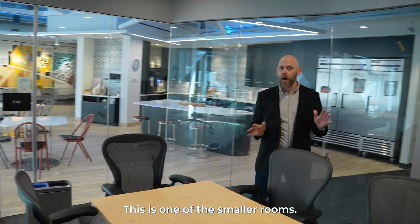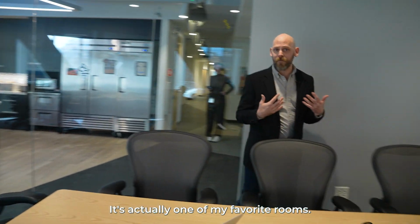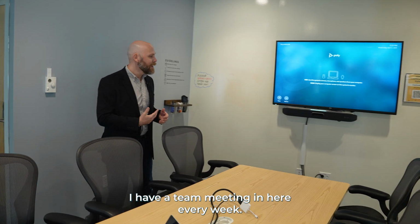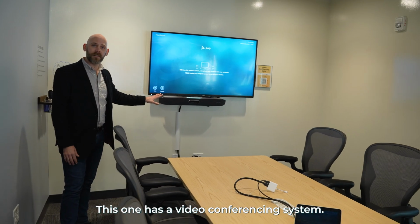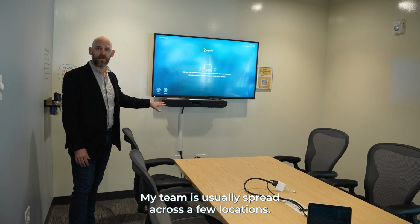So here we've got the Houndstooth conference room. This is one of the smaller rooms. It's actually one of my favorite rooms. I have a team meeting in here every week. So great room right off the kitchen. This one has a video conferencing system. My team is usually spread across a few locations.